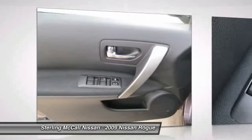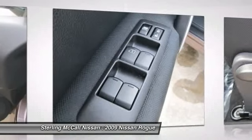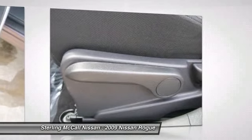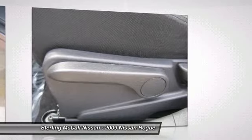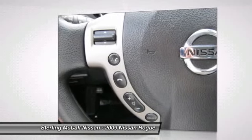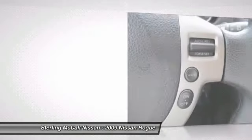84-month/100,000-mile limited warranty, vehicle title history report, vehicle title insurance policy, 24-hour roadside assistance, trip interruption coverage, 142-point inspection, genuine Nissan parts, factory trained technicians, nationwide service locations. Call our helpful staff for assistance.